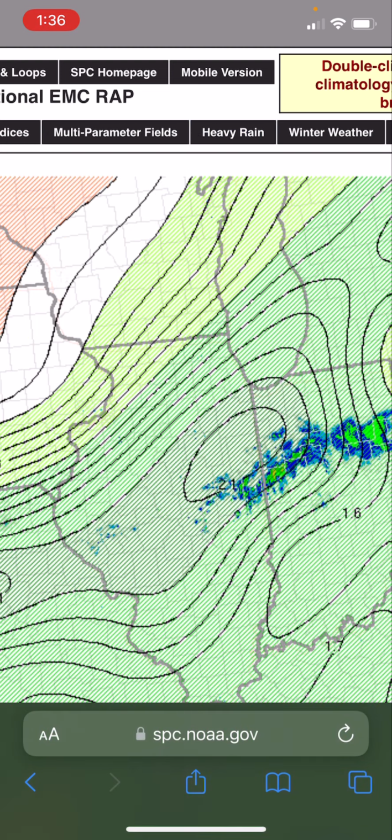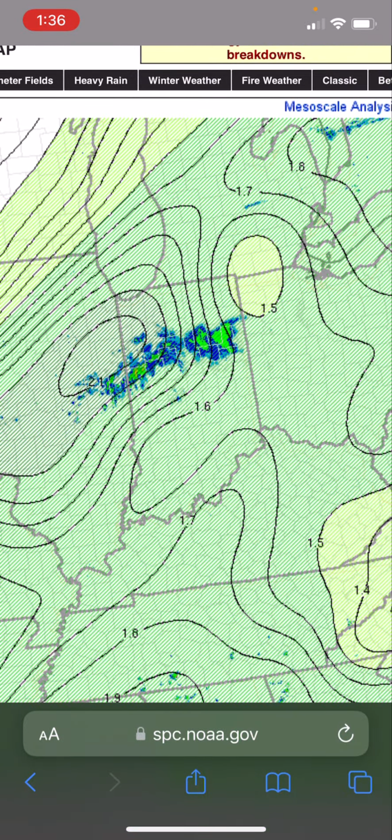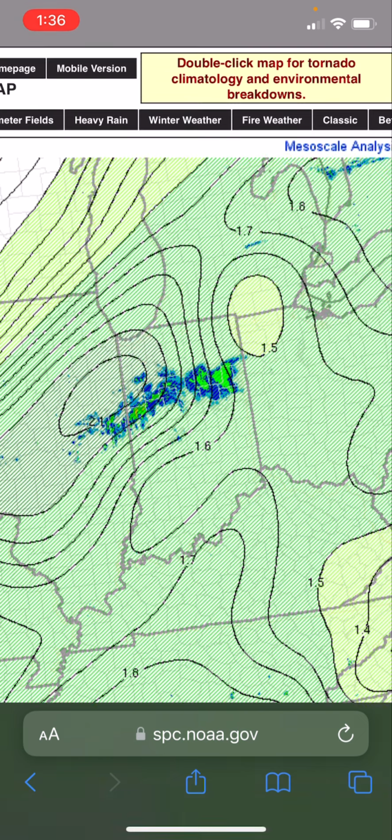And look at these precipitable water values. They're over 2 inches there coming into northwest Indiana, and that will sink southward with the front at times, so some very heavy flooding rains will also be possible. Probably see some flash flood warnings this afternoon into this evening across Illinois and Indiana and Ohio. I definitely look for that to happen.